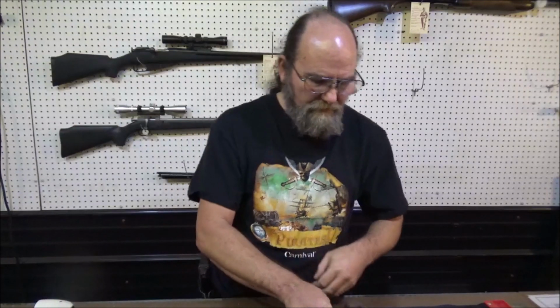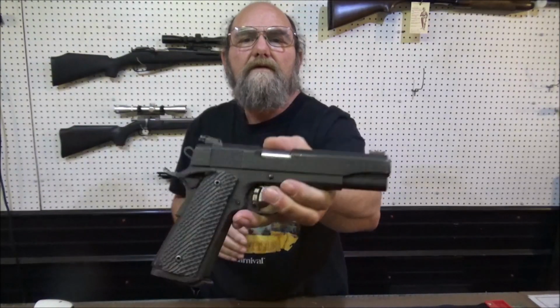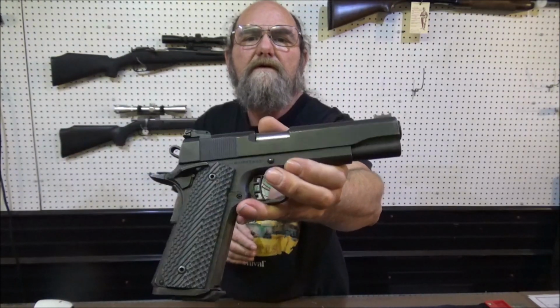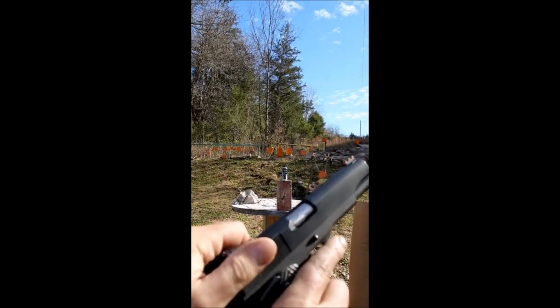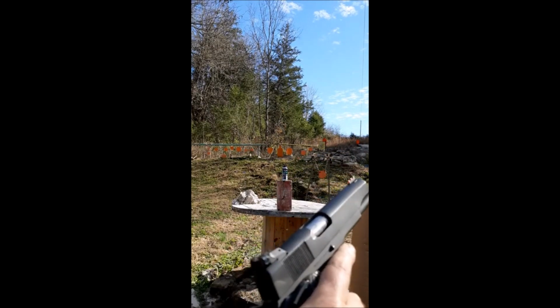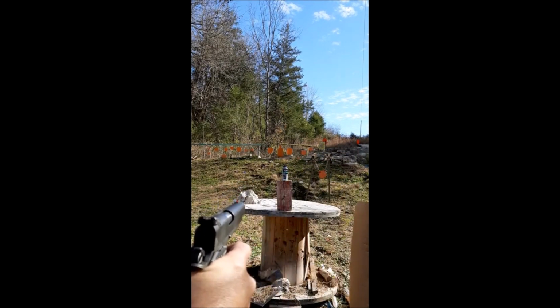Next up, number 4, is my Rock Island. This is a 1911. This is in 10 millimeter. Rock Island 1911, chambered in 10 millimeter, and some shaving creams.